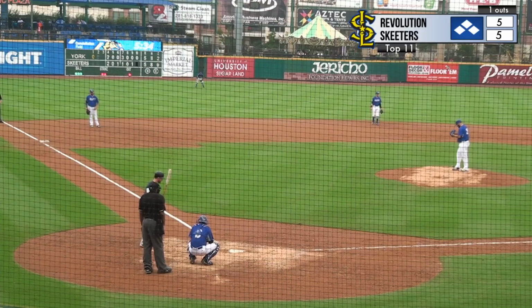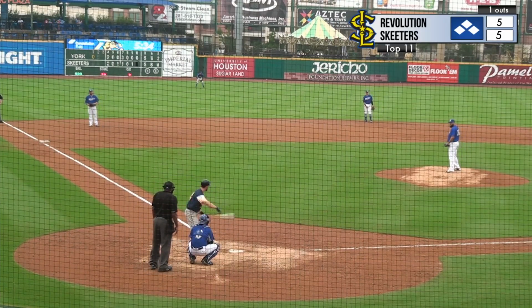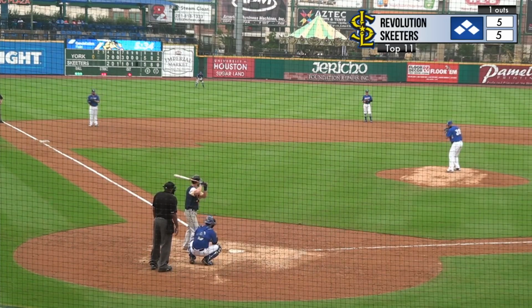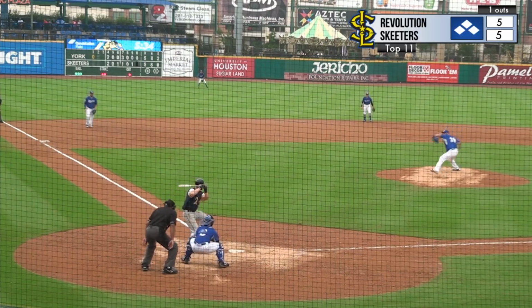The longest road trip ever in Skeeters history. Is it really? Yep. The only one close was the one that Tracy McGrady retired after. Yeah, that killed him. I got to tell you, that was really long because there was a.